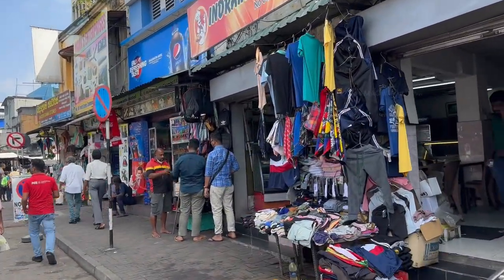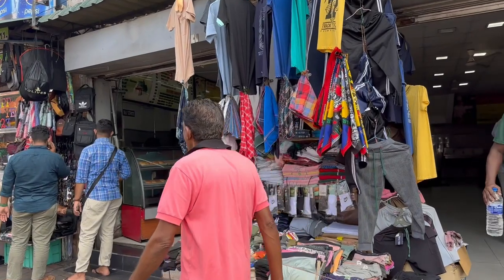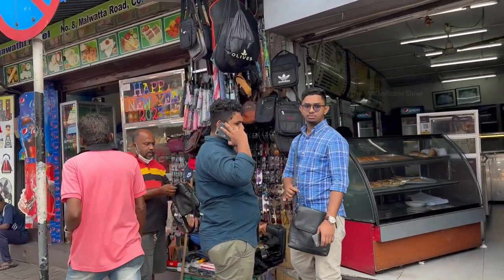Let's keep going guys, you can see some cloth stalls. There are also glasses and bags for sale here.